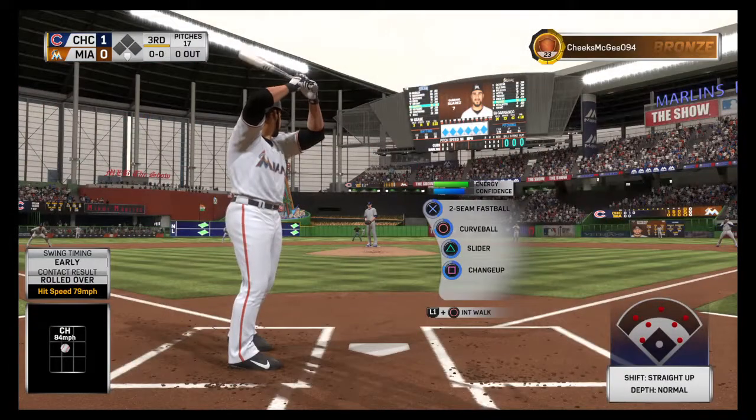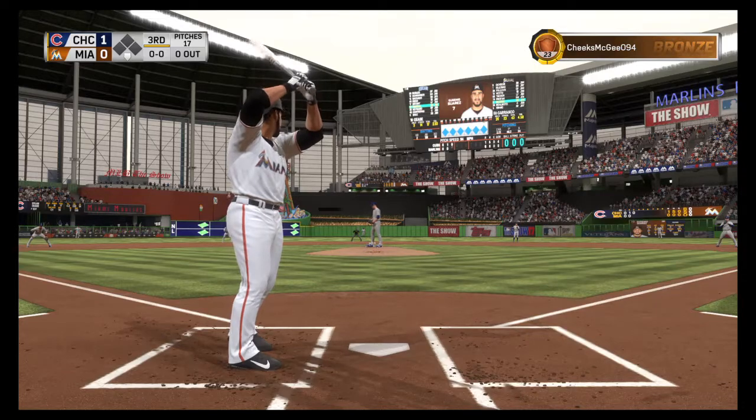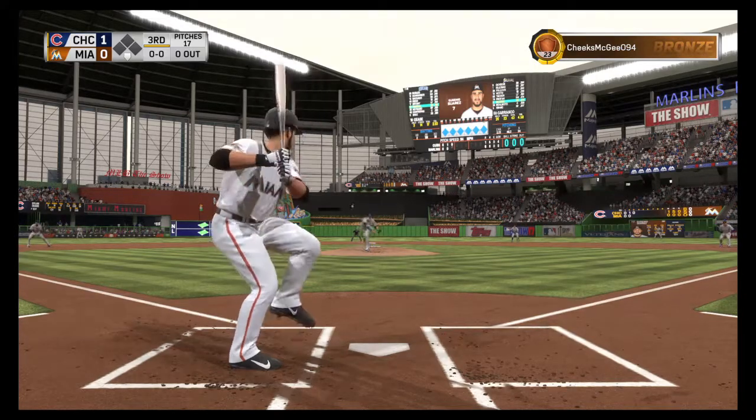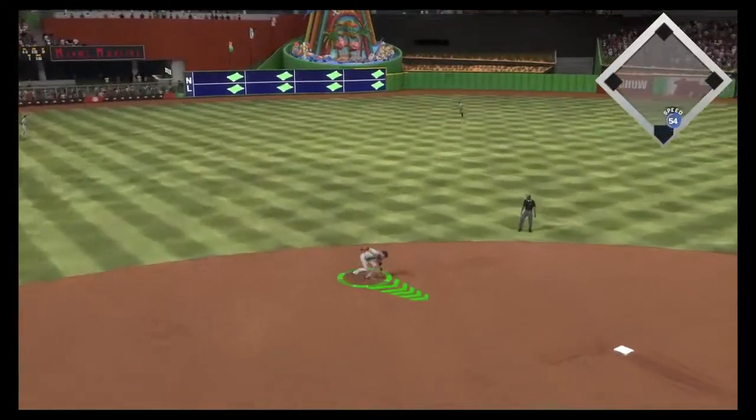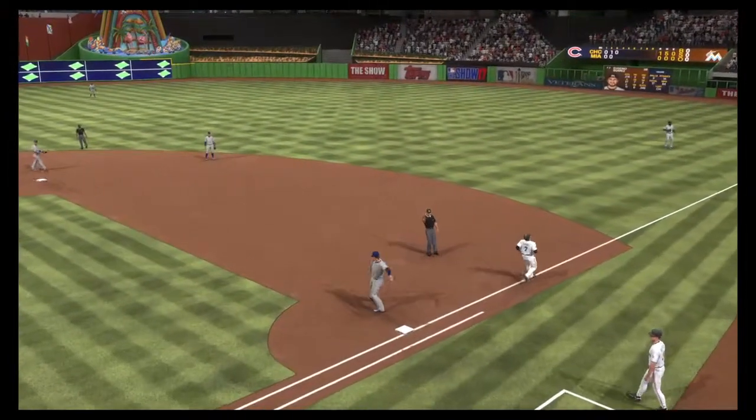Into the box, Eugenio Suarez. He'll get us going in the home half of inning number 3. Eugenio Suarez drilled right back up the middle. Russell's got it, and a rather easy first out.